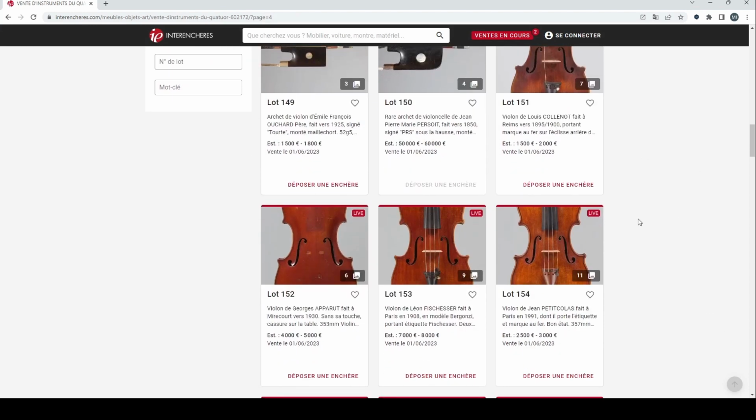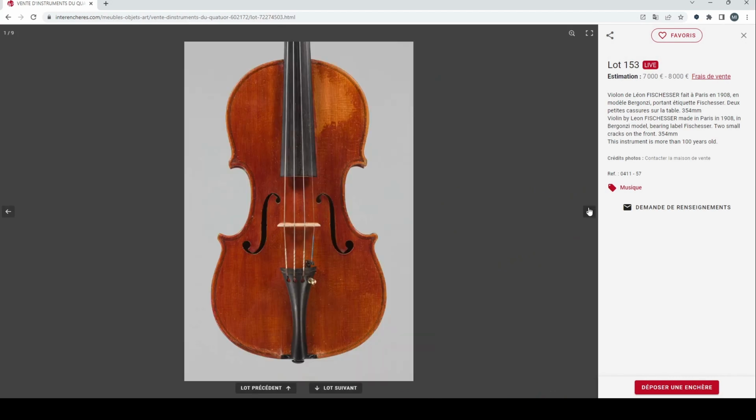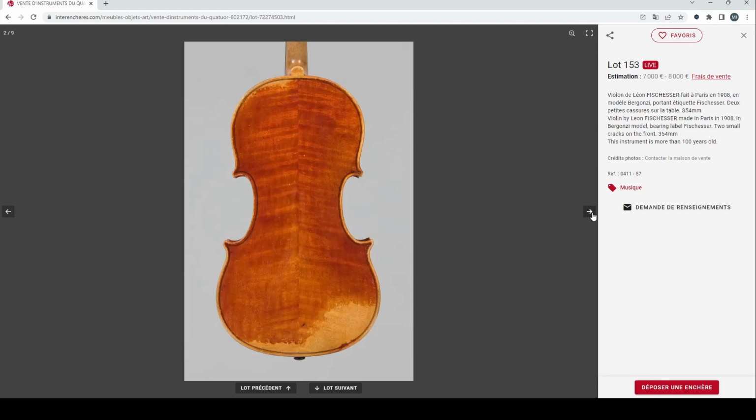Some other interesting instruments here. Let's have a look at this. Violin by Leon Fischescher. That's really terrible pronunciation. That's a weird name. Paris 1908, 7,000 to 8,000 euros.